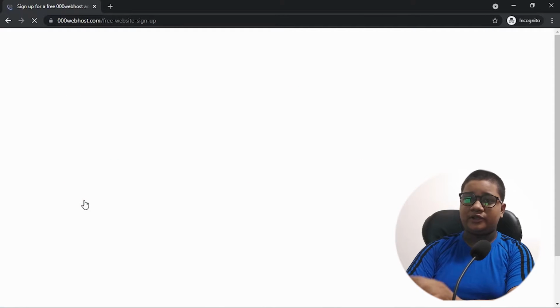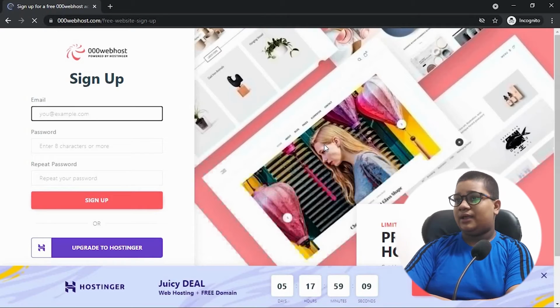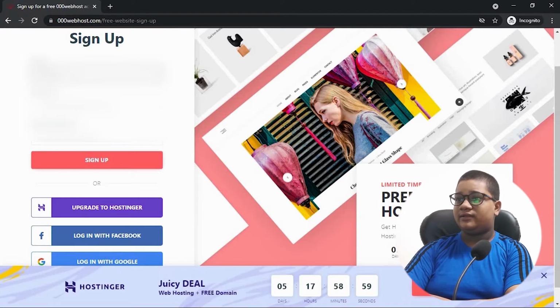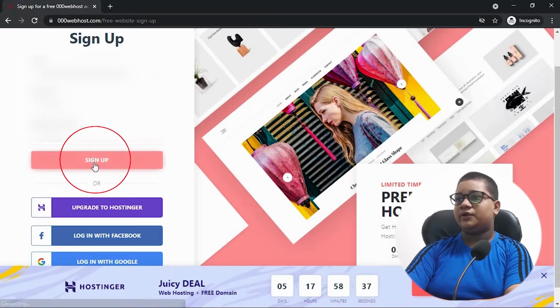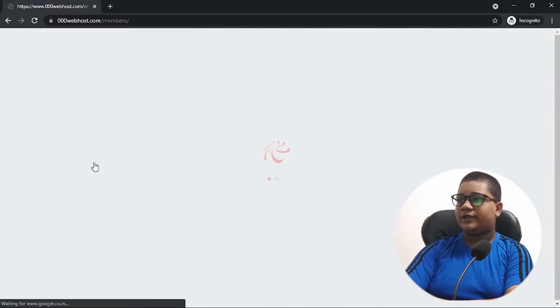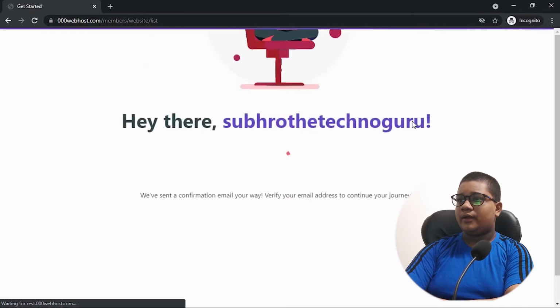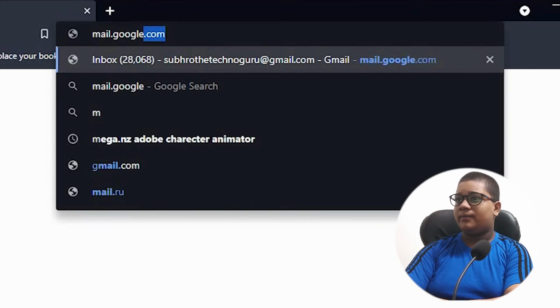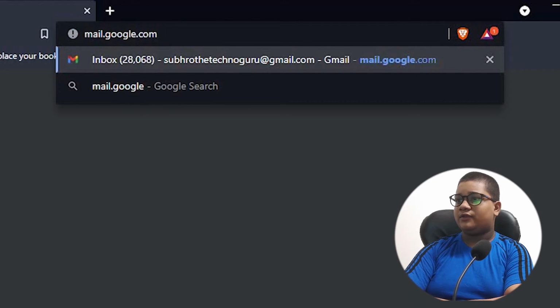That takes us to the sign up page where we have to sign up for building our website. From here you have to give your email account and set a password. I'll just hide them, and then you have to sign up for your account. Alright, let's just sign up. Click on this button. Alright, so on this page, we have sent a confirmation email. So we'll open mail.google.com and see that email. Here, click this button to verify your email.